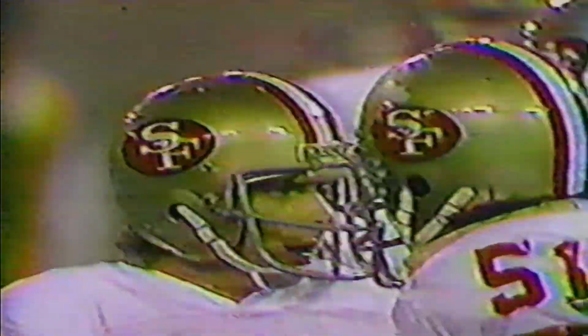First and 10 from just outside the 10. The throw to Cooper, and Cooper scores for San Francisco from Montana. Big Earl Cooper. Now we'll see Cooper fake through to the right. Then he just goes across underneath all the coverage, picks it up, takes it into the end zone.